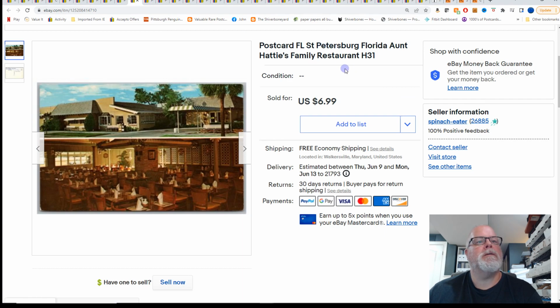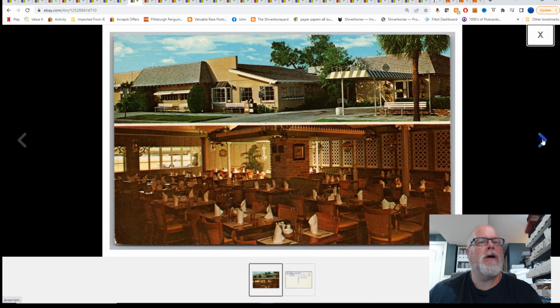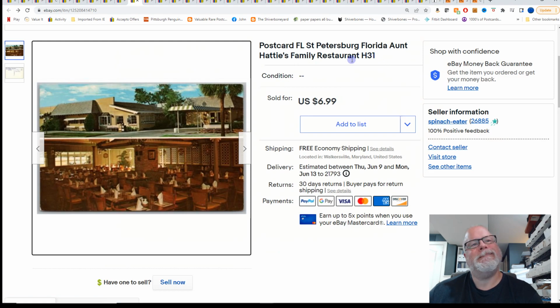Next is, what is that? St. Petersburg, Florida, Aunt Hattie's Family Restaurant. If I had room, I would have put interior view, but I guess I could have gotten rid of that Florida and put interior view. But anyway, $6.99 for that card.